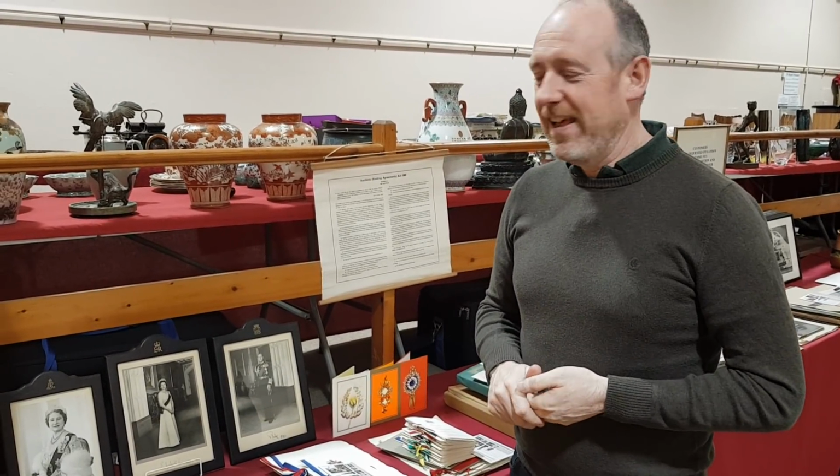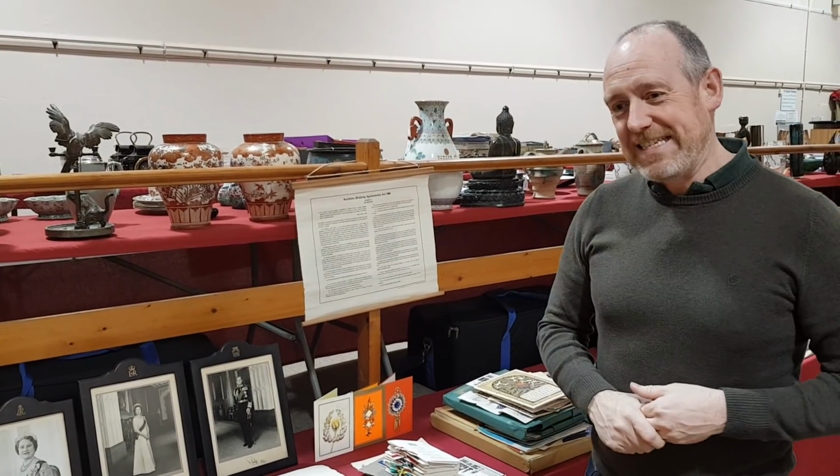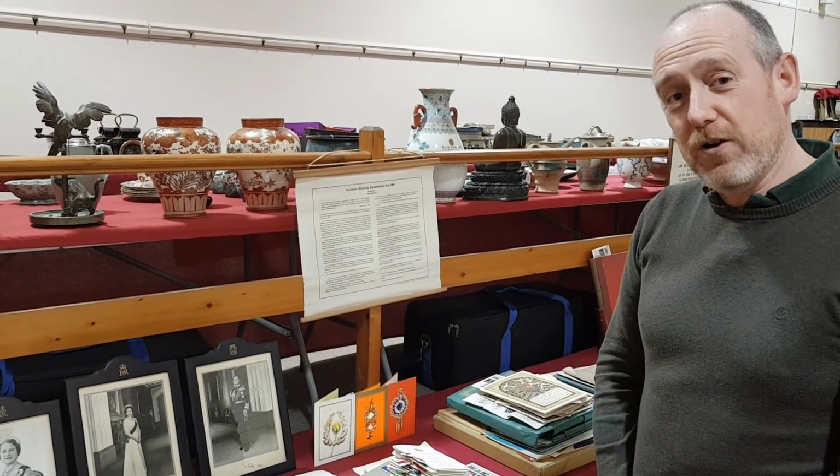Hello, this is a preview of our March antique sale. To start the sale this month, the first 20 lots, I think, are all royal connected items. All these hotly contested pieces have come from a very well connected local family who are obviously very close to the royal family.